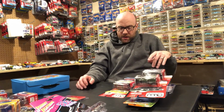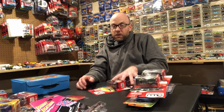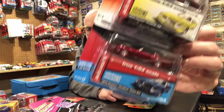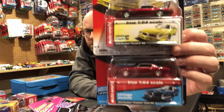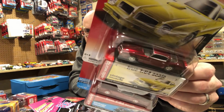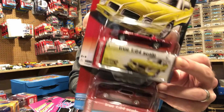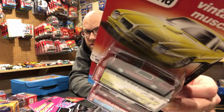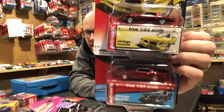So that's that, and then I did also make a trade with somebody on Facebook, and I got 2 Ultra Reds, both of these Trans Ams, and both of ones I did not have, so that's pretty cool. We got this one from Release 5, Premium. This is the non-Walmart exclusive, so it does not have the bird on the hood. And it's from the version A/version B.